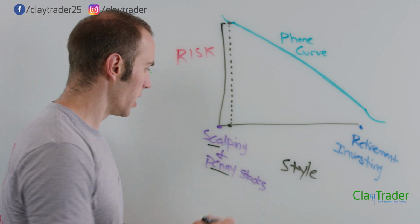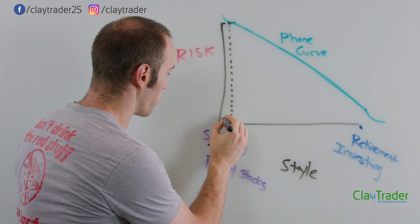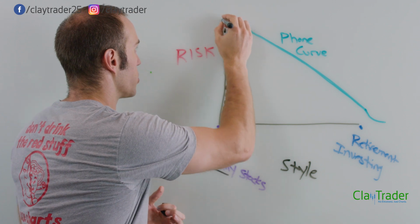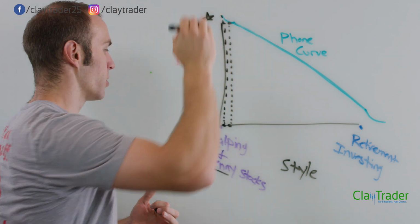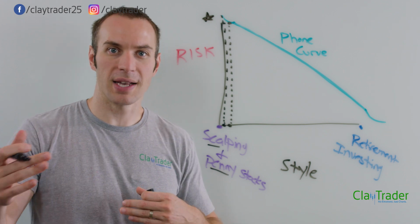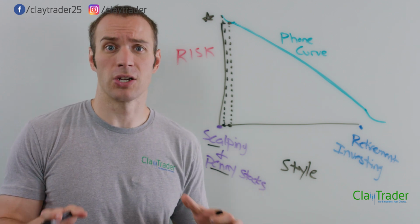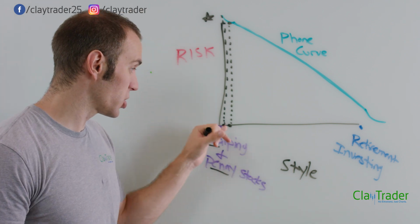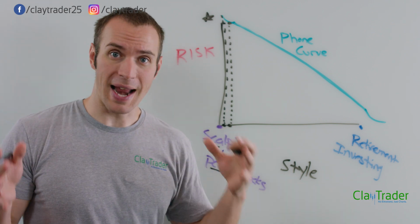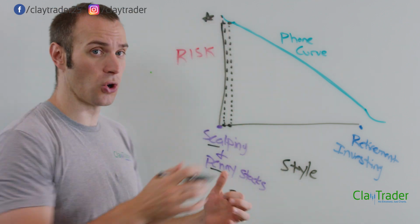Scalping though, again, if you are doing scalping, you're probably right here actually. You're even further in. So your risk is just that much higher, way up there. I mean, if you watch my live trade videos and you see how fast I'm in and out, can you imagine trying to do that on your phone? It's not gonna go well. So in these situations, I would say you should not be using your phone to trade. Because why? Well, because the risk is so high.